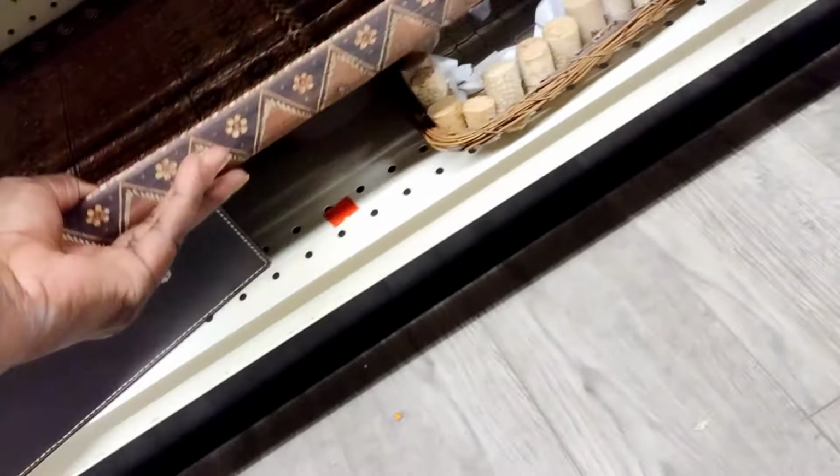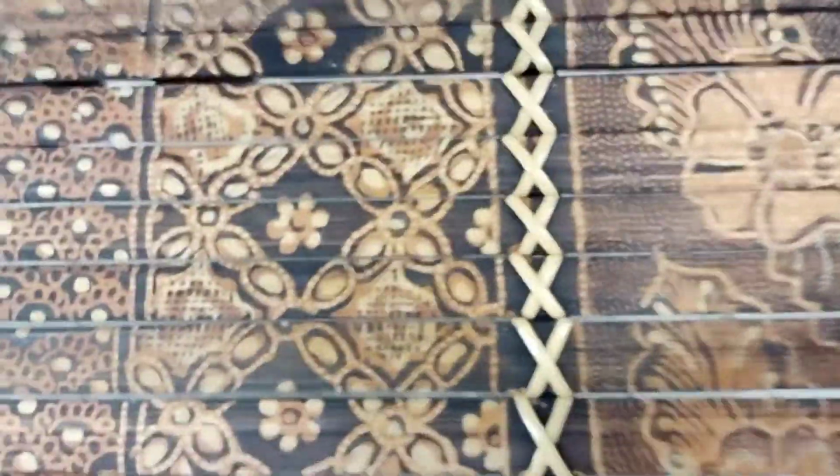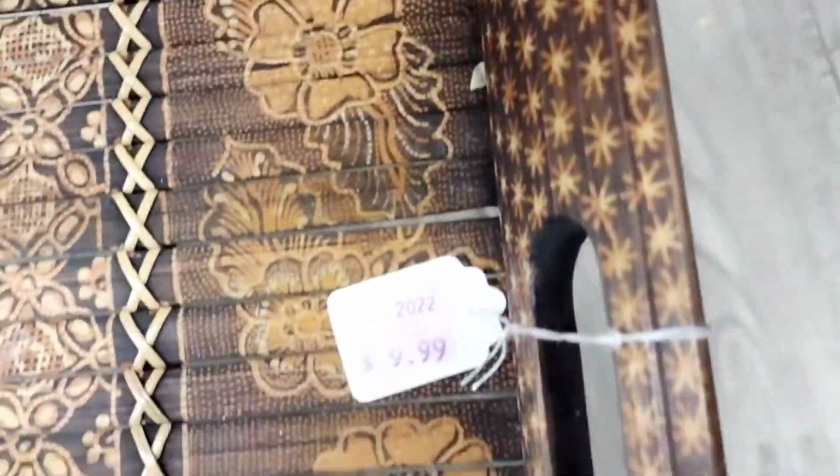Today I did not do a haul, but you can easily see everything I placed into my cart is what I purchased. So enjoy some music while I thrift.